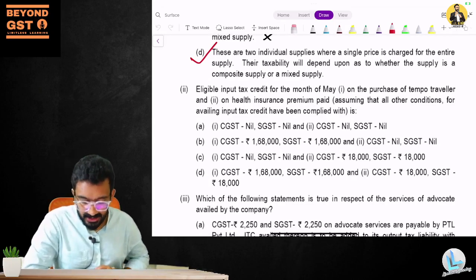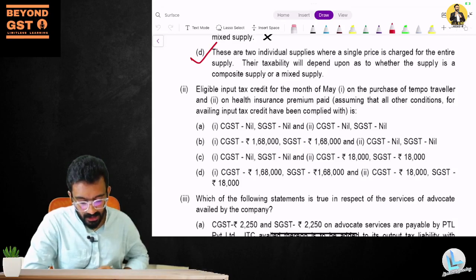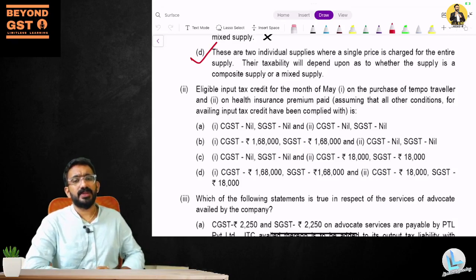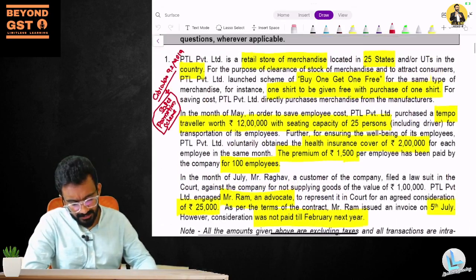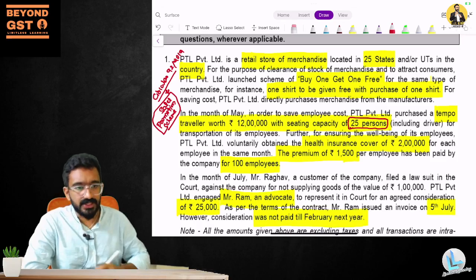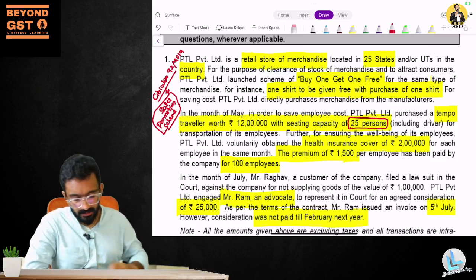Clear, everyone? The second one: eligible input tax credit for the month of May. How much will be the ITC that is eligible on purchase of tempo traveler, and second, on health insurance premium paid, assuming all other conditions for availing input tax credit have been complied with? Which of these purchases are eligible for ITC? Is tempo traveler an eligible purchase? Yes. Is the health insurance premium an eligible purchase? No. So why is tempo traveler an eligible purchase? Because tempo traveler is for how much capacity? 25%. More than 13%, it is not blocked. So there I can take credit.